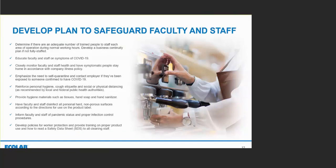So when developing your plan to safeguard faculty and staff, there are many considerations that need to be taken into place. From ensuring they are educated on the symptoms of COVID-19 and how they'll be monitored, to how to properly disinfect personal items to minimize any potential spread of virus. This all comes into a plan that will ensure as the school opens, you have sufficient healthy employees to staff the operation. And as you'll see on the screen here, this is a plan that we've put together.